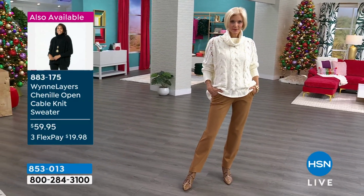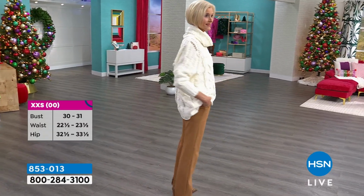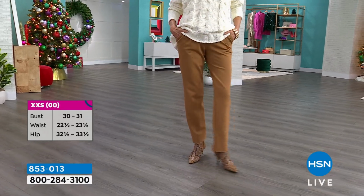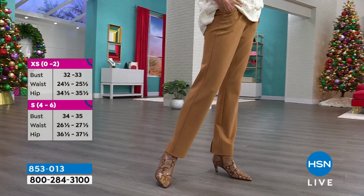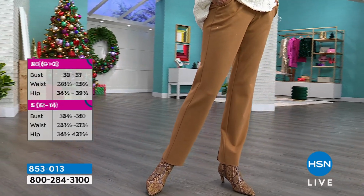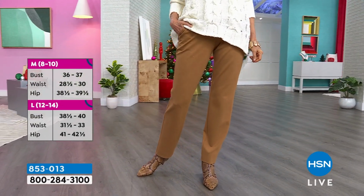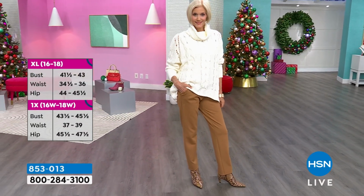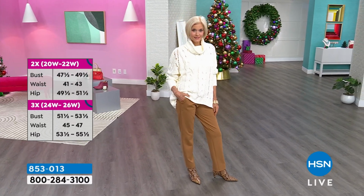And let's talk about sizing again really quickly. These do come in extra extra small through 3X. We do have two inseams, which is a nice way for my petite girls out there. Average inseam is 30 inches. That's what Carol has on. Are you in the small? In the pants, she's in the small, and Carol is 5'8" and typically wears a size 6. And then if you want the petite inseam, that's 27 inches, that is also available as well. That is the caramel, the dark caramel. That's that perfect luxe.